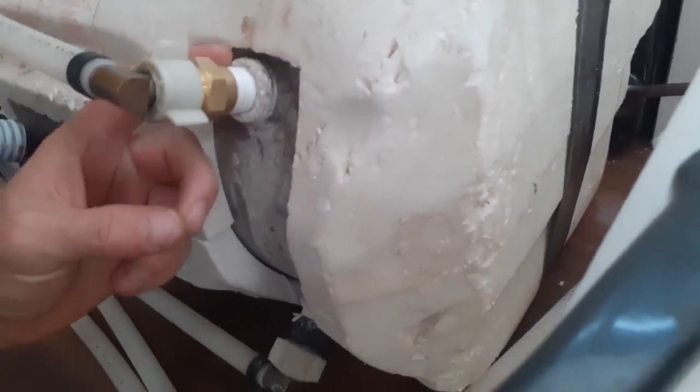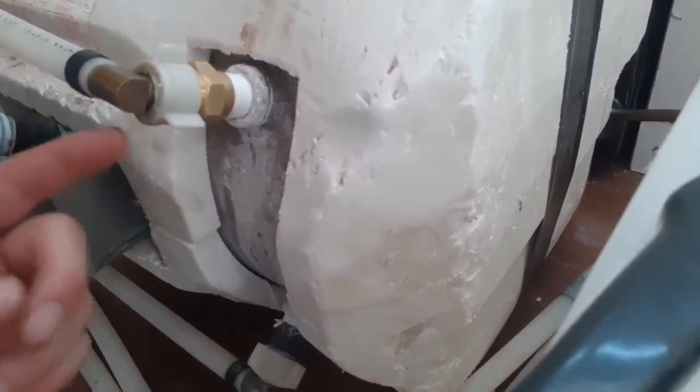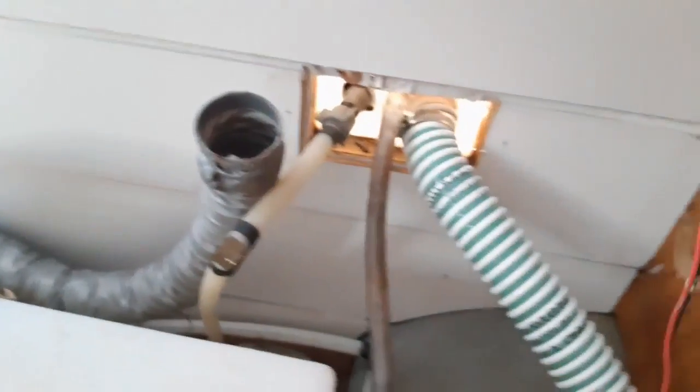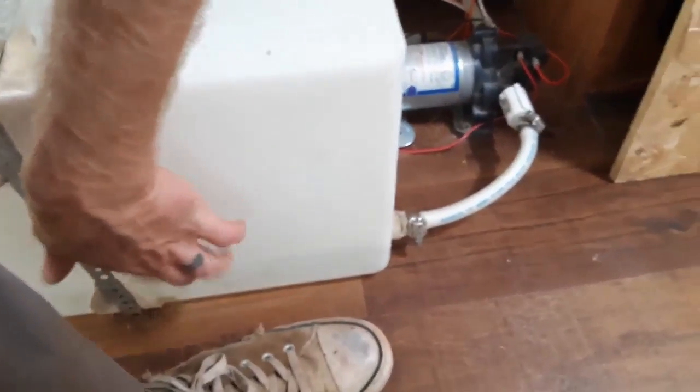That's the new piece right here. I got that guy all Teflon taped on both sides in there. Got that in. So we've got it coming in from this. I don't feel any water. I don't feel any water at the low. Alright, I'm going to want to try to fill this thing up to right about here.